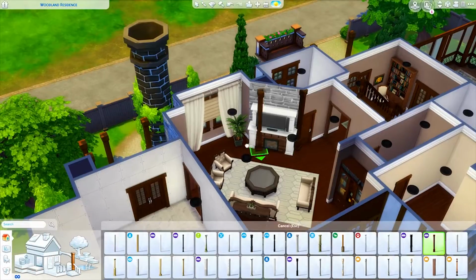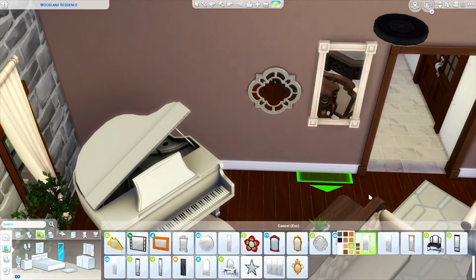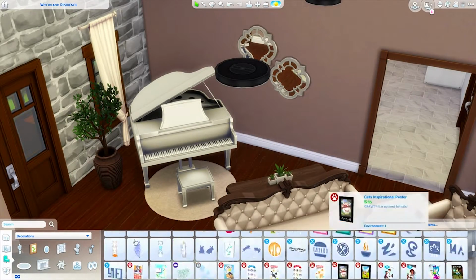Just plants everywhere because I love plants. And just a couple of things on the wall. We stack some mirrors over here, and I believe add a painting as well. And I think that's pretty much it for the living room.